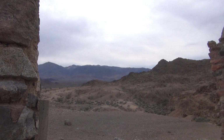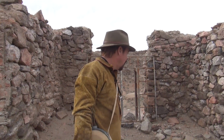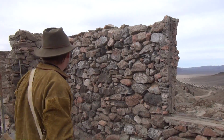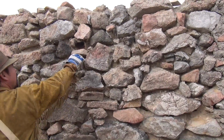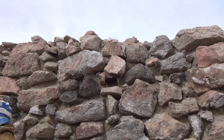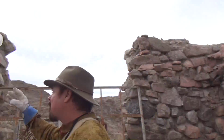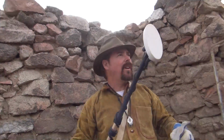But it looks like this was a really nice structure back in the day, over 100 years ago. I still don't know how they did it, living out here in the harsh environments. And look, here's some pieces of the rafter right here. You see that? There's a piece right there, that piece of wood. And a piece right here, that was for the roofing. You can see where it ran all the way across over to here. The joist for the roof.